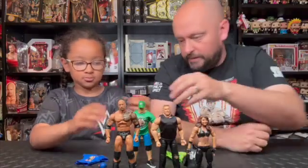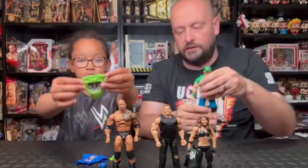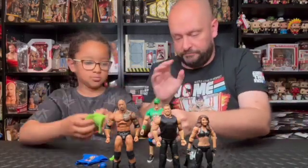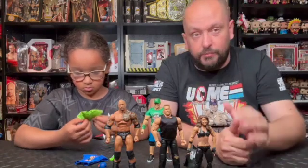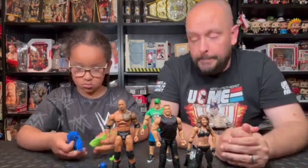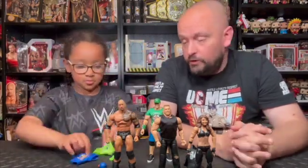Obviously we have to take the wristbands off. I think we can remove these. Can they come off? Yep, they can come off there. So to make it all match, that'll be what we do from here on in. The John Cena will be our base figure from here on in as well. And then when you buy all 4, you get all 4 of these figures.